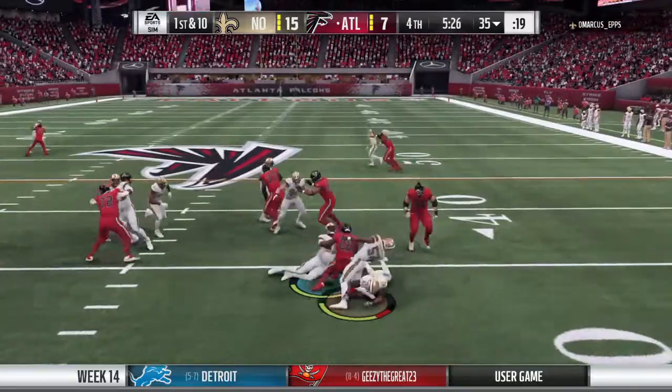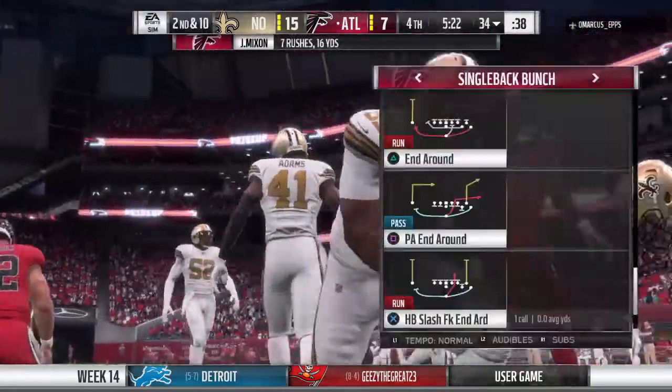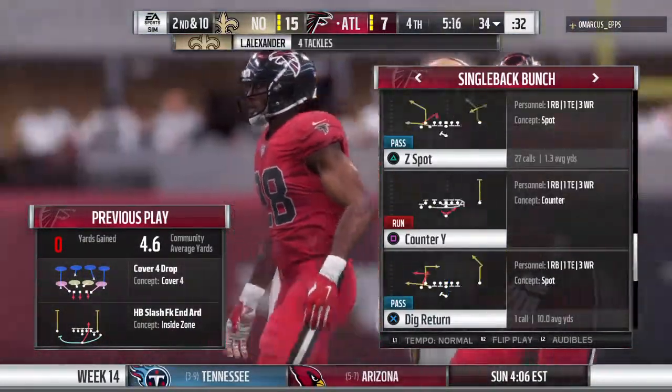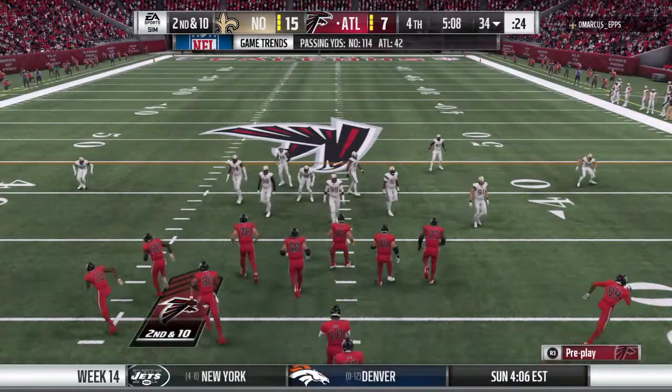They'll run here with Mixon. And running room scarce here. He's going to be stopped in his tracks at the line of scrimmage. Officially no gain on the play, and it's second down. And this defense continues to give them fits. They just can't get really anything going on the ground, can they?